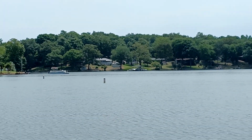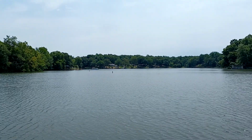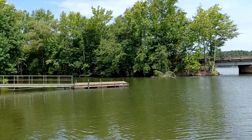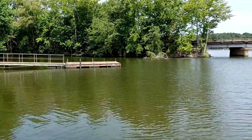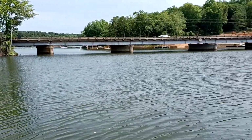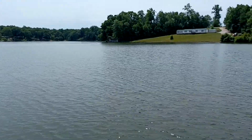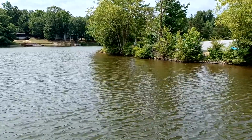But once again, this is Lake Secession in South Carolina. Oh, and one more thing. There's another dock right over here that's a fishing dock that they put in, which is nice. At least once a week, if not twice a week, they do a fishing, I guess you'd call it a fishing league, kind of like a bowling league from here.